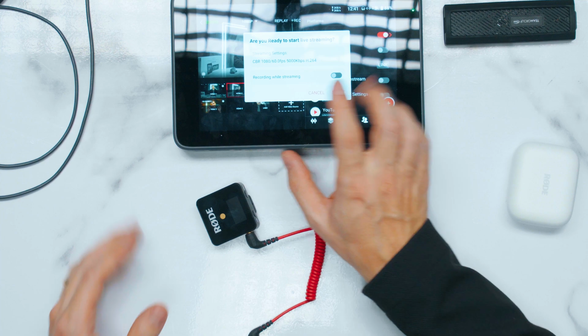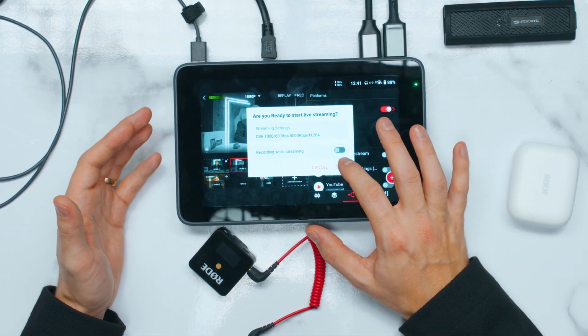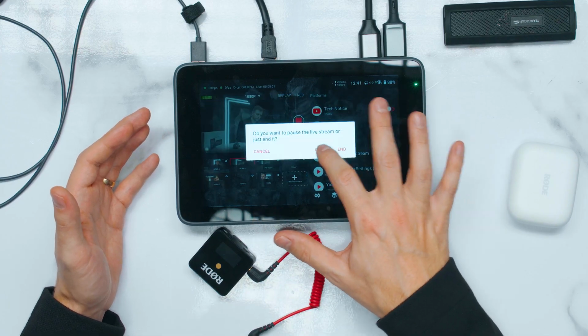It's going to tell me if I want to record while live streaming or not. I've set the record off. I'm going to press start, and as soon as it starts, I'm going to have to pause it. Now what happens is it's created an event, or like a live stream, on my YouTube channel.